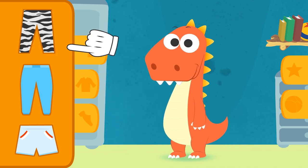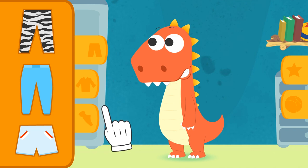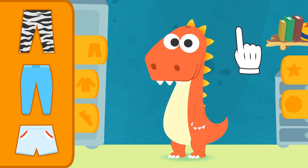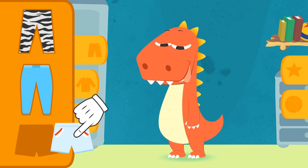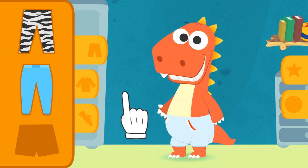But Eddie, those are your rock and roll trousers. I'll give you a clue. Tennis players' trousers have pockets to keep the balls in, so they don't have to waste time going to get them. Great, Eddie, you're right. The first item of clothing is done.